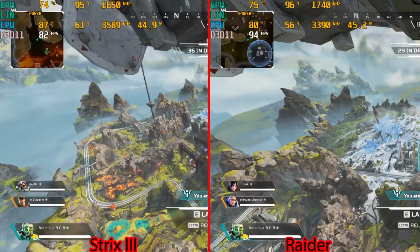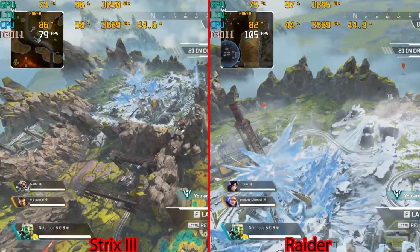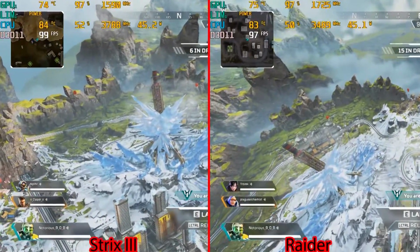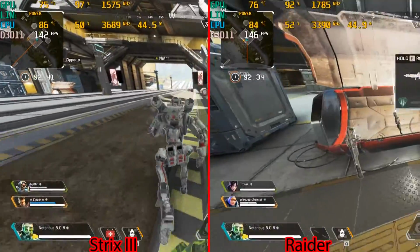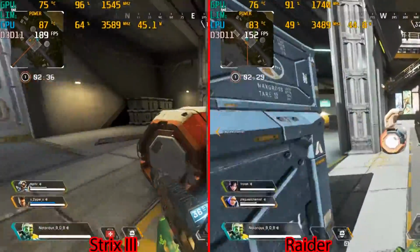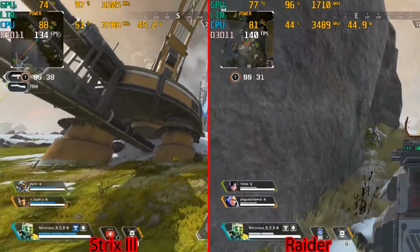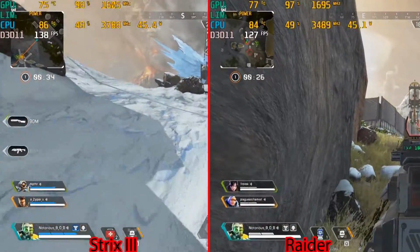So we've already seen these two go back and forth when it comes to benchmarks. The Strix does a little better on the CPU, the Raider does a little bit better on the GPU. This is the out-of-the-box experience. When you're gaming, typically you're going to be GPU bound, and with that said, the Raider's going to do a little bit better. But we could watch gameplay till we're blue in the face, and you're going to see it flip back and forth as to which one is doing better. That's going to be map dependent. That's going to be map location dependent. The difference between a couple of frames when all things are equal, to me, is not a deal breaker.